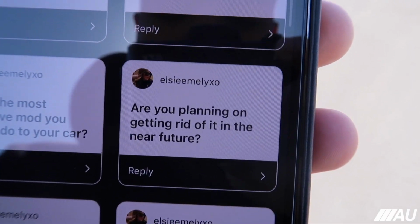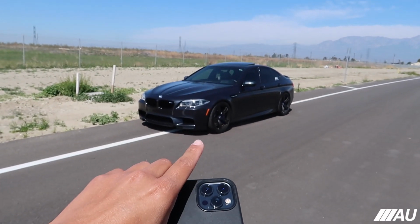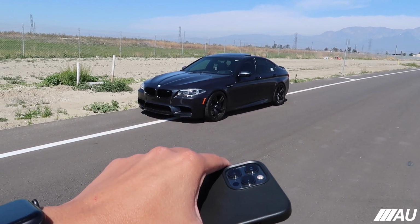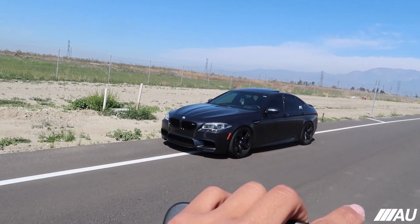Are you planning on getting rid of it in the near future? Nope, never getting rid of it. Like I said, hopefully I'm in a position in the future where I don't have to get rid of it and I can continue to get more builds for the channel and stuff like that. That would be amazing, and I never want to get rid of this car.